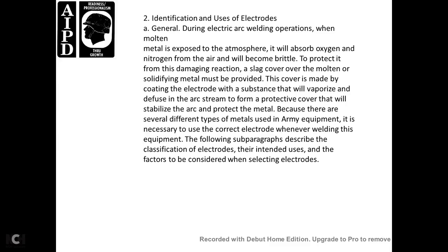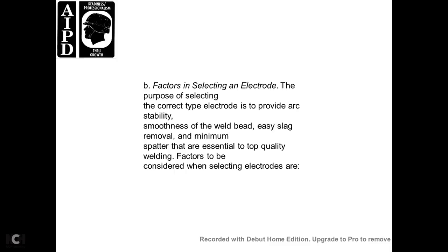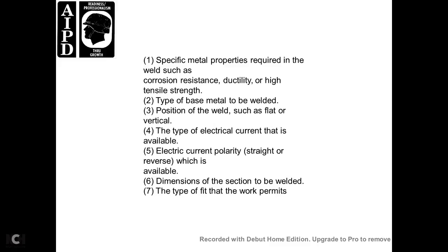The purpose of selecting the correct type of electrode is to provide arc stability, a smooth weld bead, easy slag removal, and minimum spatter. The essential factors to be considered when selecting electrodes are: 1. Specific metal properties required in the weld, such as corrosion resistance, ductility, and high tensile strength.